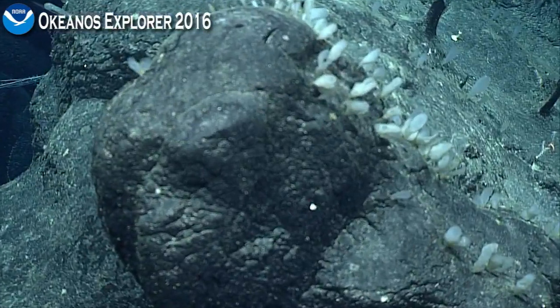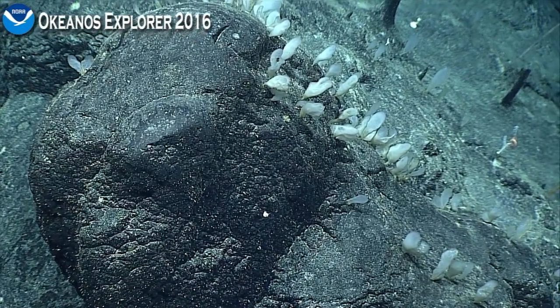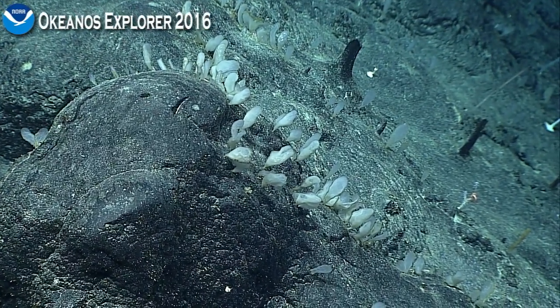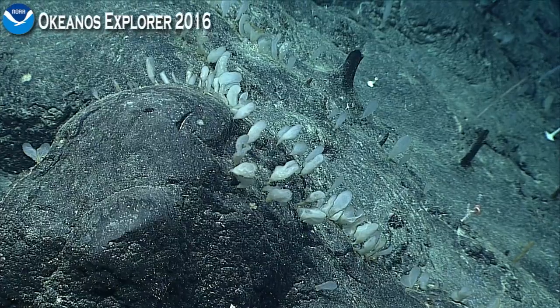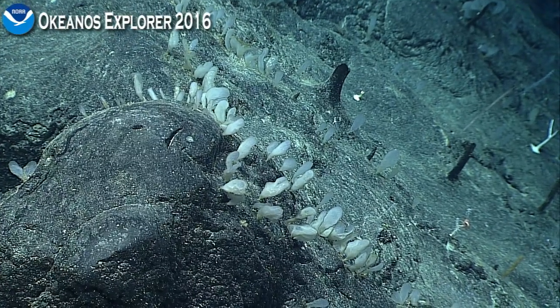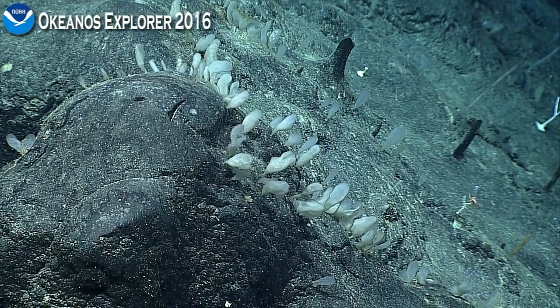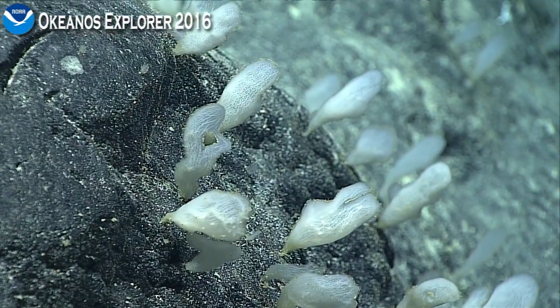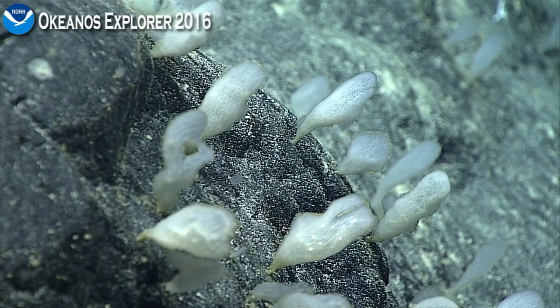What are these? So these are lots and lots of little sponges. Little sponges? Yeah. Maybe polyopagons? Get a little closer. Pilots, we're probably going to stay in this area for a little while just to try and gauge what's going on here.